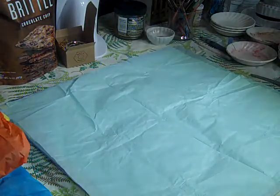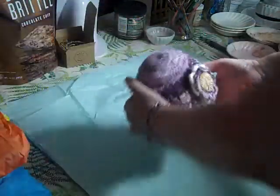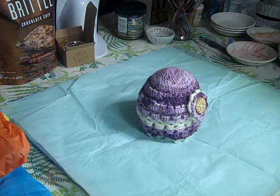I've got extra tissue in case I miscounted. And then the rest of the hats, I've already put tissue inside of them. There's this one. So I'm just going to pull up tissue around them so that they're all individually wrapped for fun.